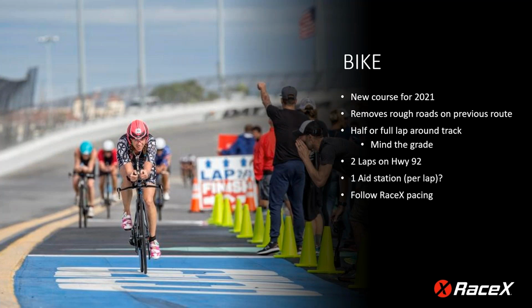There is an icon on the map. I'm not exactly sure what it is. I'm assuming that it could be an aid station. It is out there on that stretch of Highway 92 that will be hit twice on those laps. Historically, there were 3 aid stations out there, so perhaps there may be as few as 1 aid station that is hit twice. Regardless of whatever it is, we'll have those RaceX maps updated, so you'll know exactly what wattage to hold for every section of the course.